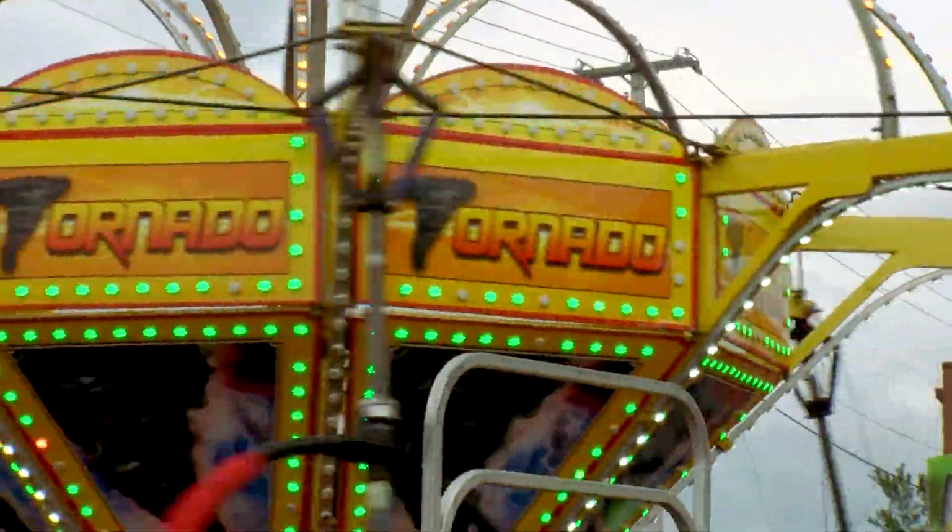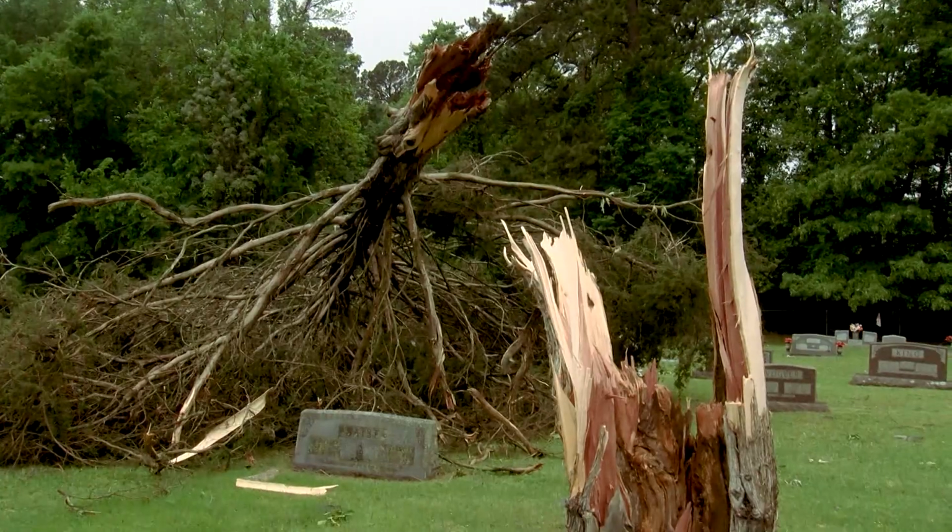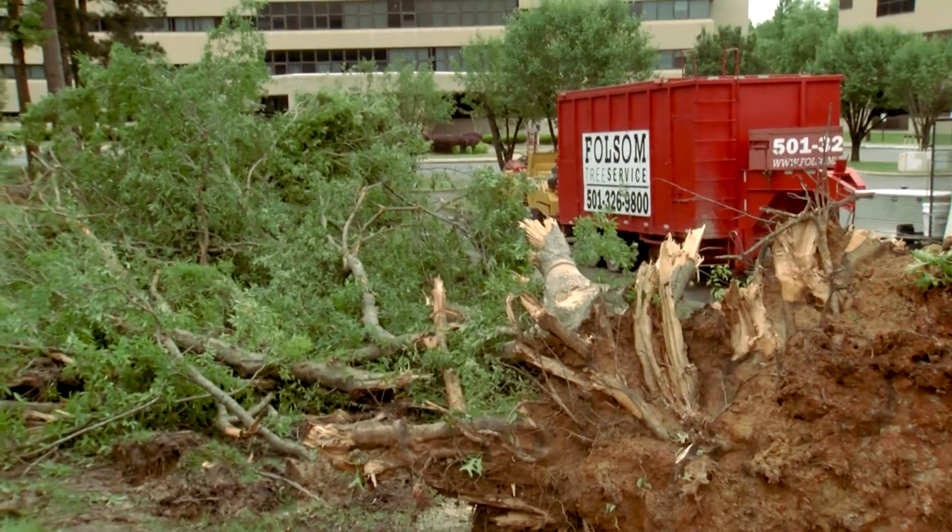When you have wind strong enough to send a leaf into a tree trunk without damaging the leaf, you know you've got a pretty strong, it takes some very strong winds to do that, usually in excess of 100 miles an hour.